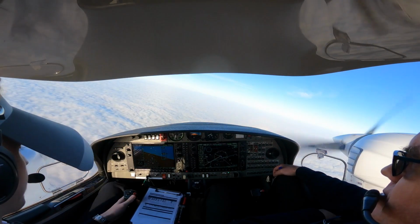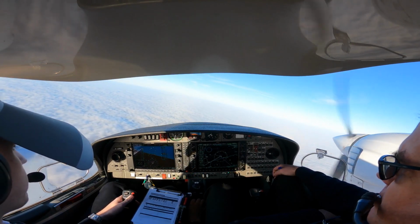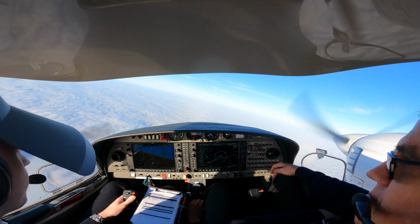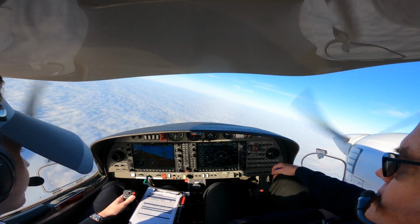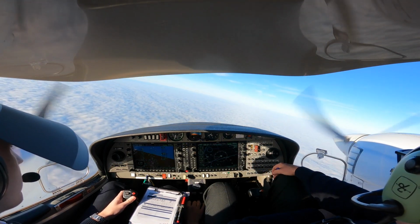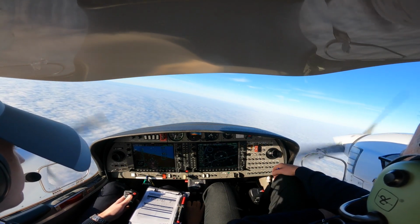Edge 48, roger. Edge 48, report 20 miles to Baden. Report H48. So there you are, ATC have told us to report 20 miles to Baden, and if you're thinking, what the hell is Baden? Baden is an IFR waypoint. It's not an actual thing, you can't actually see it, but it has known coordinates, and that's where we're flying to.